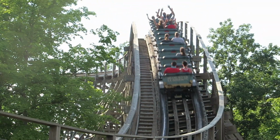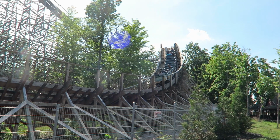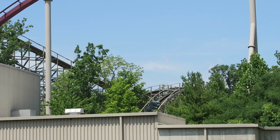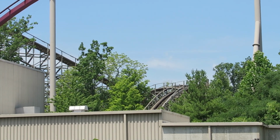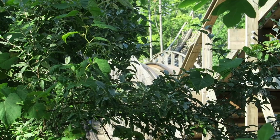You then fly up the ride's second largest hill, giving front row riders a solid pop of airtime. You then bank to the left and drop down into the woods. If you're in the back, you get some nice sustained floater airtime in this drop. From this point on, Mystic Timbers absolutely hauls.